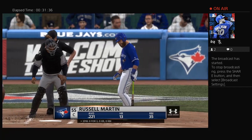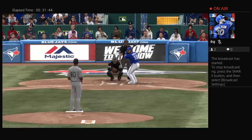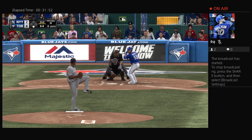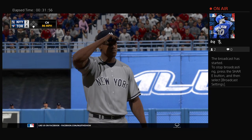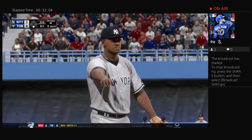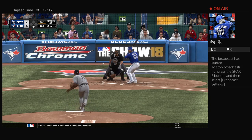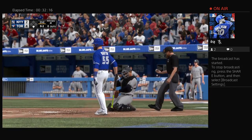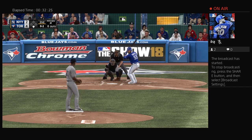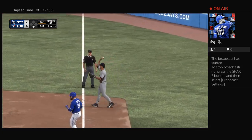Russell Martin now. Previous history with Luis Severino. He's 1 for 5. Russell Martin. Here comes the first pitch. A changeup that just catches the bottom of the zone for a strike. Popped him up. Posada over to his left, and he hauls it in for the first out of the inning.